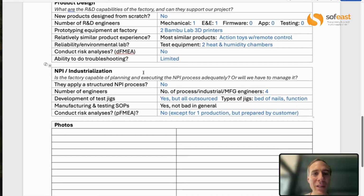And then the industrialization, again, do they have a structured process, right? EVT, DVT, PVT, they call that in the consumer electronics industry. In, for example, toys, they just call it ET, DT, and PT, right? So engineering testing, design testing, and production testing are basically go gates where they validate that it's okay to go to the next stage and the next, and then it is high quantity production and ramp up, right?